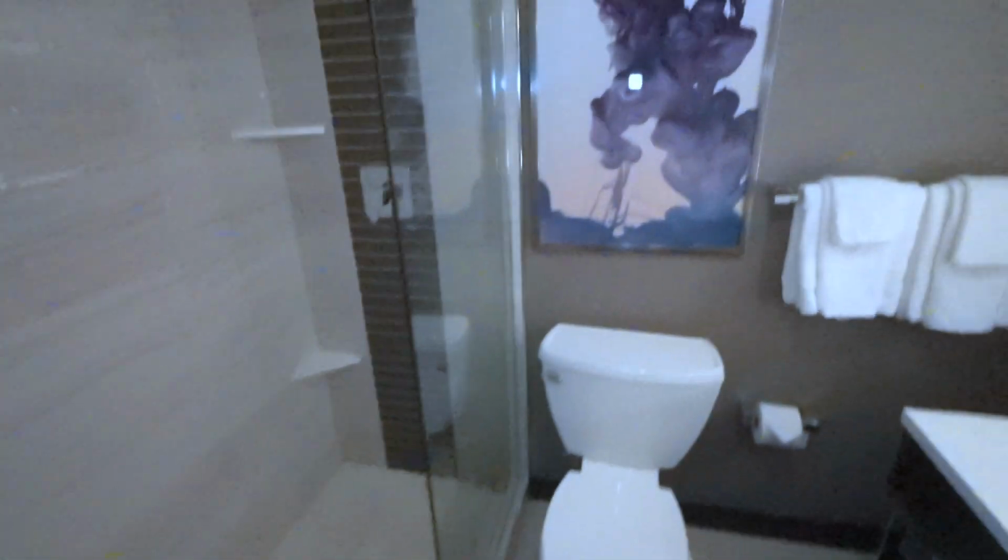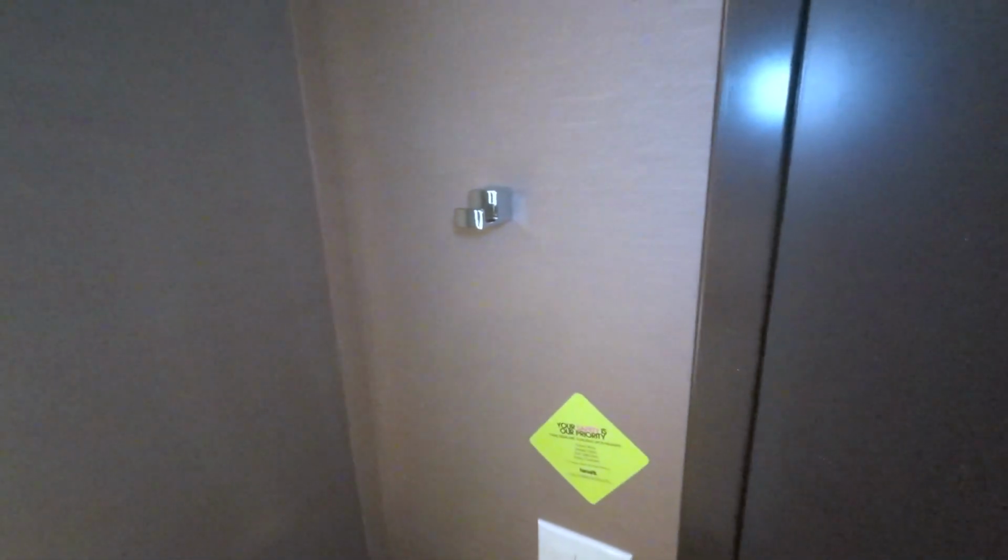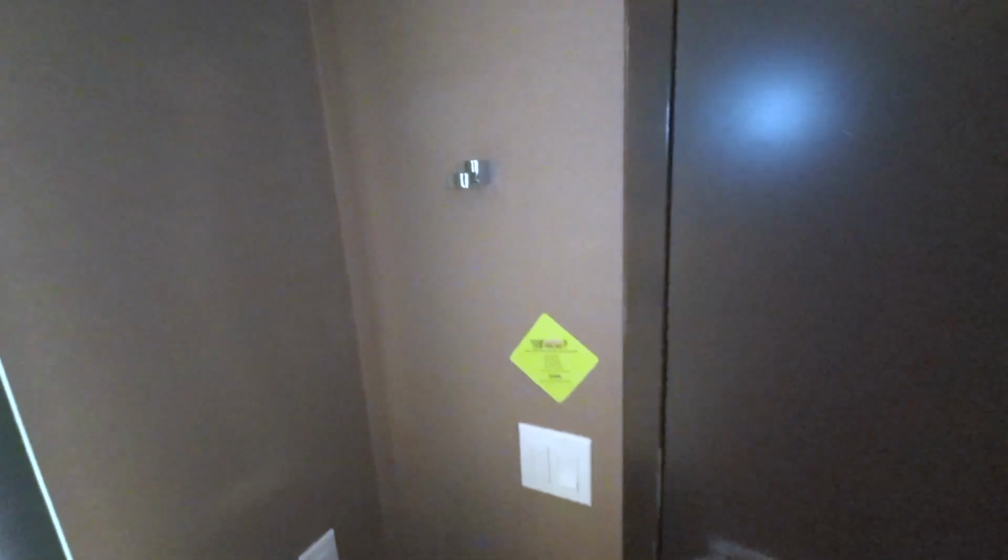First. Okay, and it's quite small, but you know, are you gonna be sleeping in the bathroom? No. No. A hook where you can hang your towels. And that's that. Let's move on.